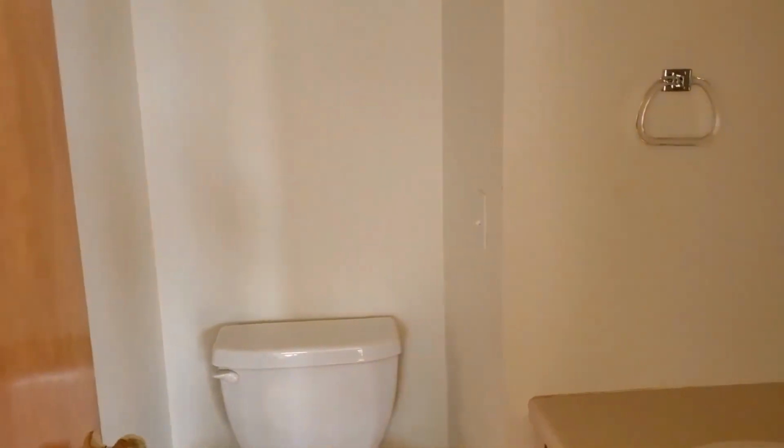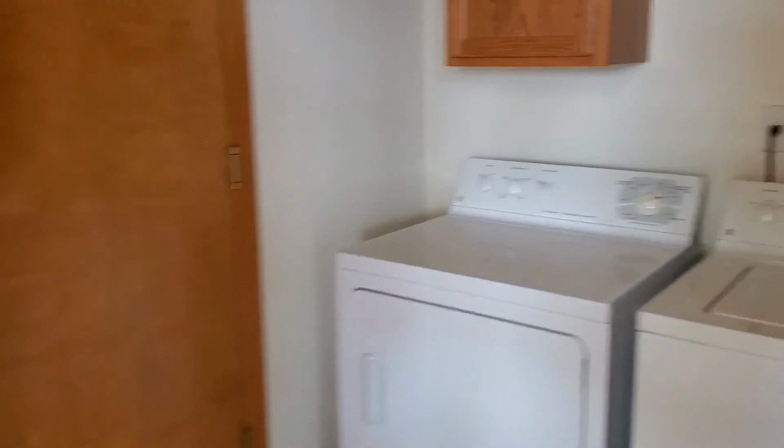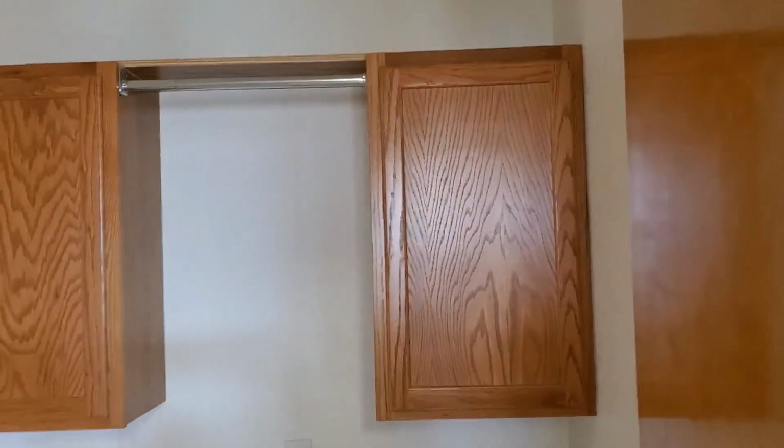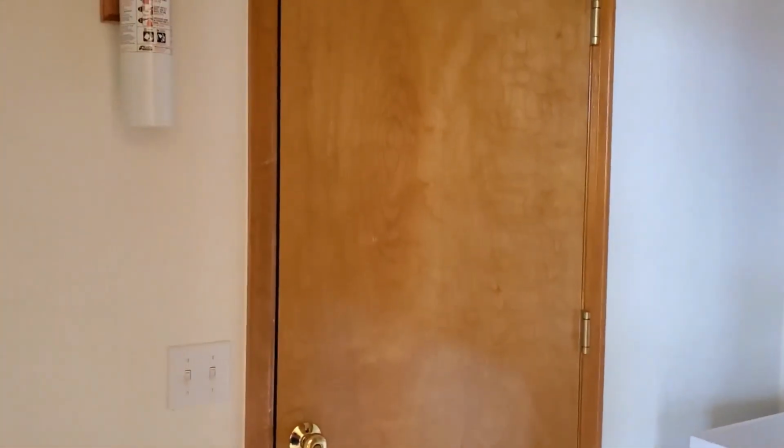And then backing out of here, directly to the right of this, is our laundry room. And the laundry room has got some additional storage. There's some cabinets and the washer dryer. And then this also has the same linoleum flooring. And then we've got the entrance to our garage here.